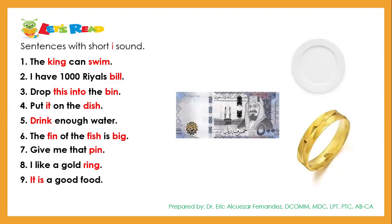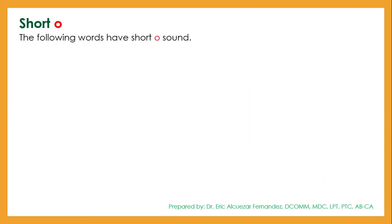All right. So those are words or sentences with a short E sound. It looks like I, okay, but the pronunciation is short E. Okay, now we have short O. This time is short O.